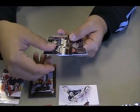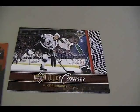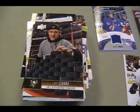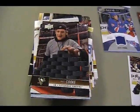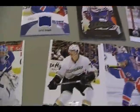Another canvas of Mike Richards. Stanley Cup champion, Mike Richards. That's right. And I like this picture of Matt Cook with all the pucks. That's one of the guys I was trying to remember yesterday. Oh, that was him, huh? He used to be a Canuck. Move that over. We have a Young Gun of Chris Brown.